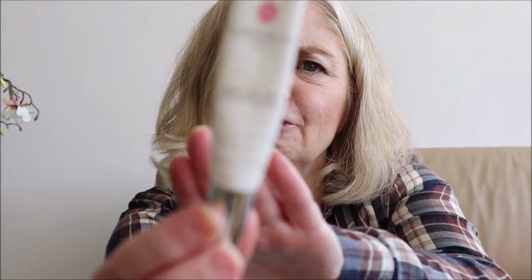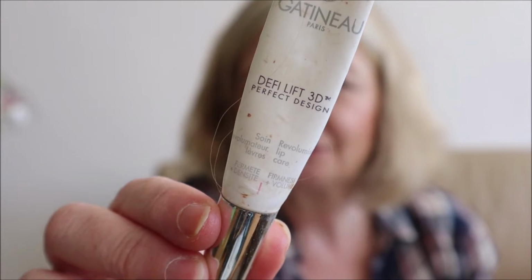Okay, another Gatineau product. 3D lip. Yeah, not impressed really. I've got a few of these. A lot of lip products I find actually dry your lips out after you've been using them for a while. These don't. They don't dry your lips out. But also I can't put lipstick on at the same time, so great for night time. And I have got another few of these on the go at the moment. Would I buy them again? Not really sure, but they do take a long time to use up, so they're probably good value for money.